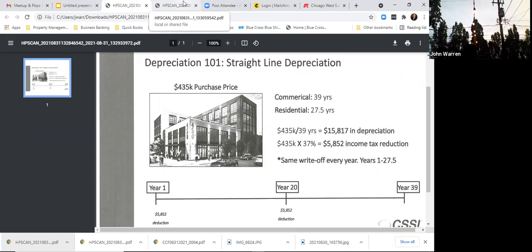So in this example on straight line depreciation, say any of us bought a building, $435,000 is residential. Every single building in America is on a depreciation schedule by law. The IRS states commercial properties depreciate over 39 years. Residential properties depreciate over 27.5 years. Even if you own an 80-unit apartment building, it would still go on a 27.5-year depreciation schedule.